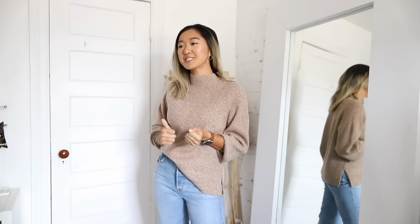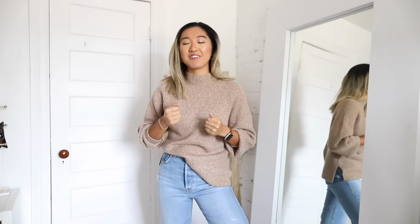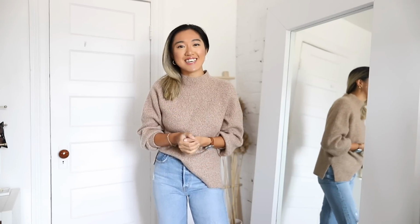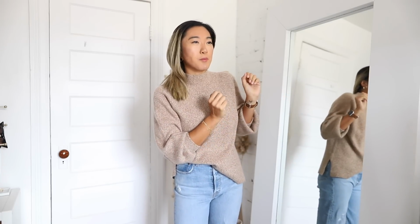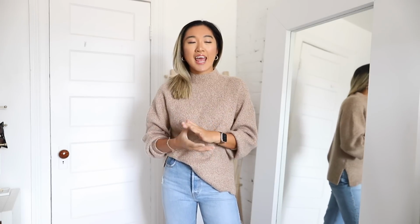So today we are going to be talking about fall trends. We are amidst fall, and fall is everybody's favorite season for fashion just because I feel like it's not too cold where you're basically bundled in a parka all day, but it's also not hot where you want to be naked all day. It's kind of the perfect happy medium, and I am so excited for fall fashion.